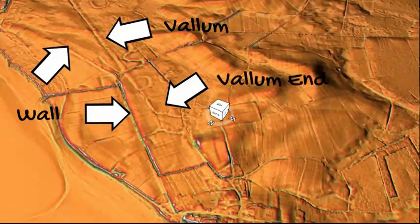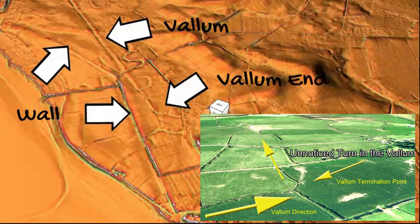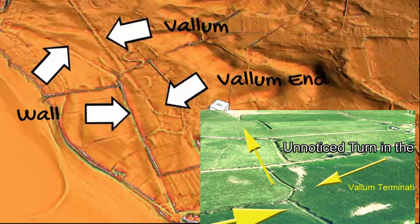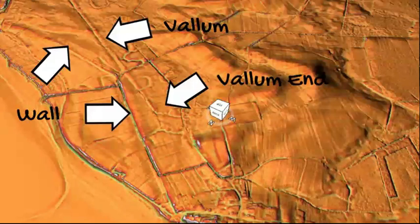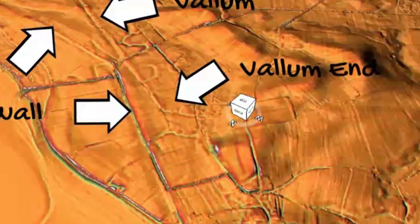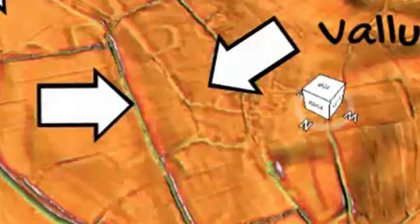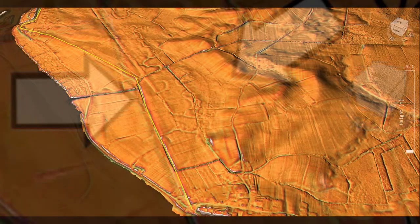If we look at the crop marks from a satellite shot from 1985 of the termination point of the Vallum, we see it turn west and continue in the ground, connecting to a line of field boundaries which leads to a paleo channel. This turn would not offer any military advantage, but the size and direction of this channel suggests that it was a prehistoric linear feature that became the start of the Vallum at Hadrian's Wall.